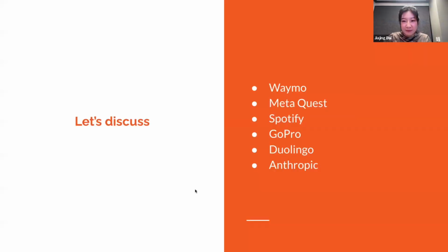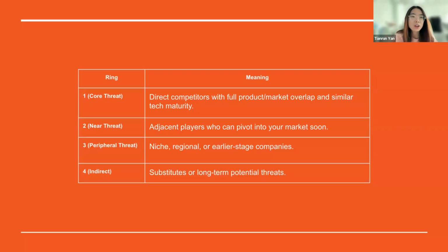So what about MetaQuest? For the core threat, I think a lot of big tech companies are also reaching into this kind of product, like Apple Vision Pro. For the near threat, I cannot give a really specific example. Some regional companies, I think different countries have companies researching such products. Like in China, big companies like Xiaomi are also doing similar things.